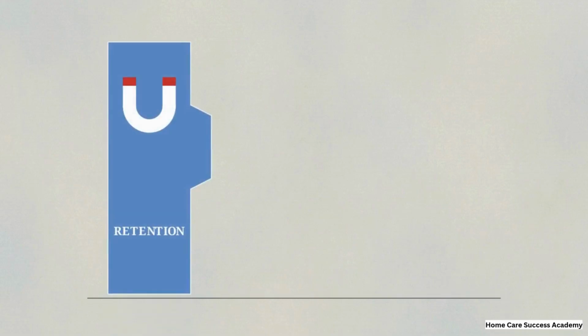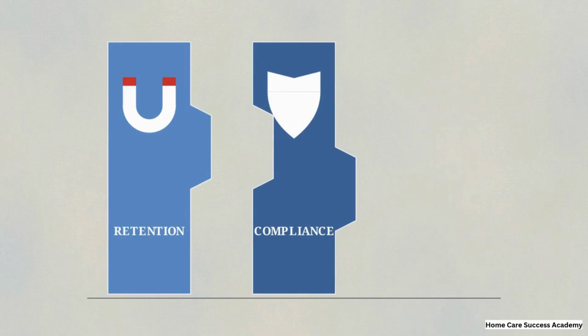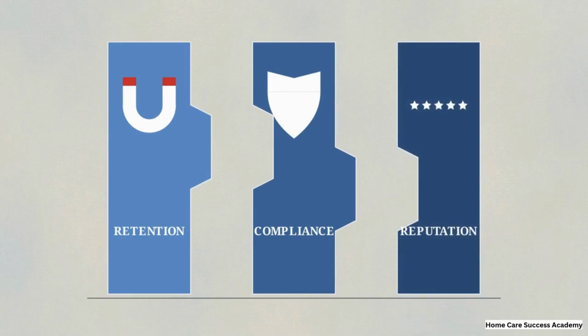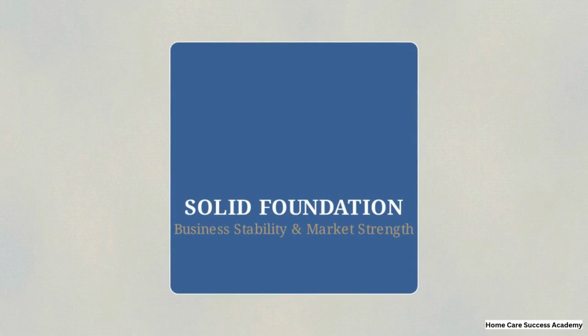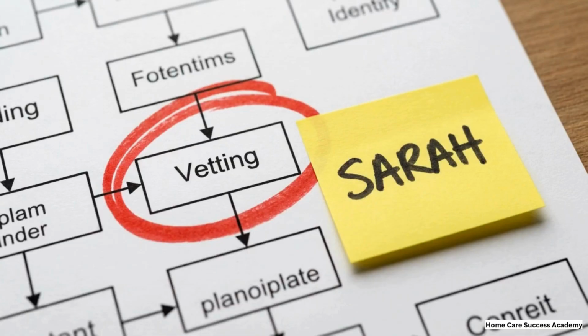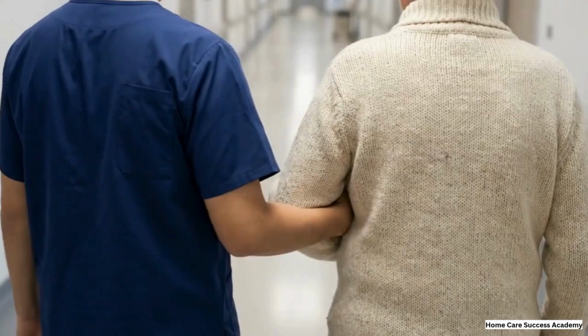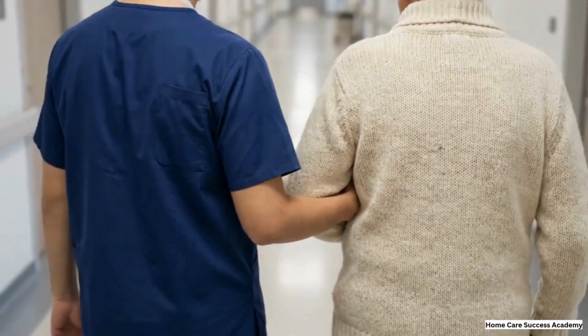When you seal these leaks, you generate three compounding rewards. You stabilize your retention rates, you maintain verifiable compliance records, and you strengthen your reputation in the local market. Sit down with your leadership team today, map out your exact hiring timeline, locate the vulnerabilities, and assign a specific person to fix each one, because the quality of care on the floor begins with the administrative systems that recruit and train the workforce.